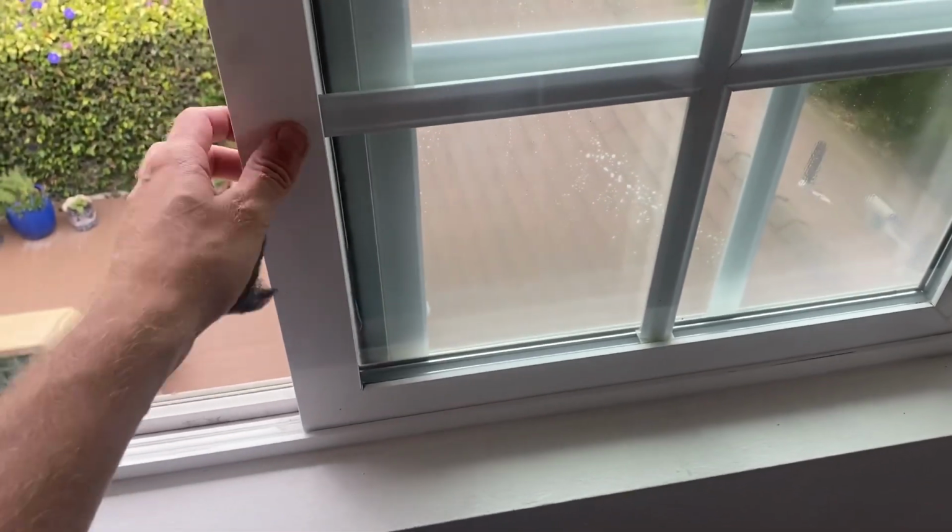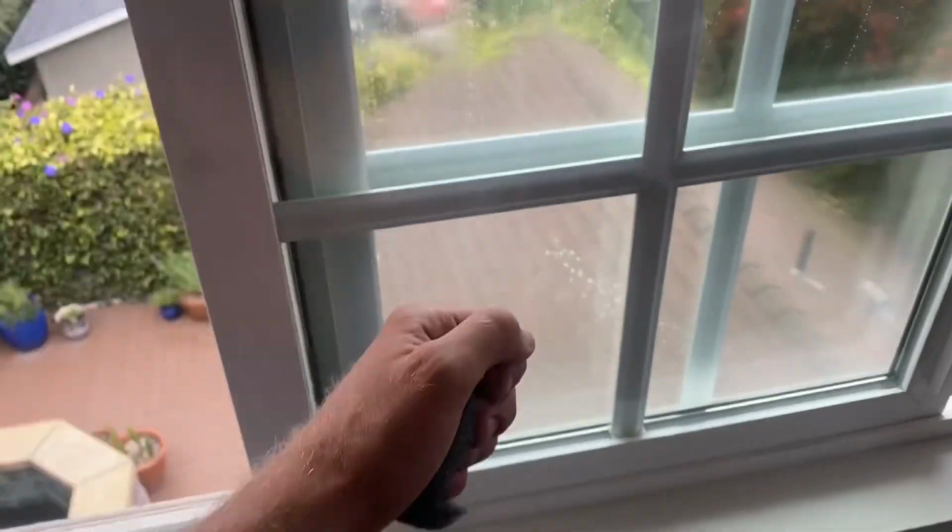So, with these windows, I'm gonna pick it up, pop it out, and flip it, and I'll clean the outside of the window from the inside, and then I'll just lean out and clean this one. That way we don't gotta get on the ladder.